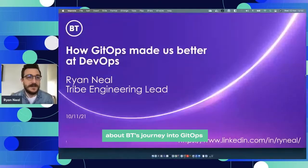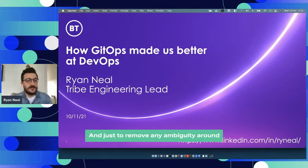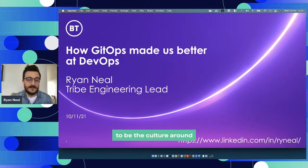Today I'm going to speak about BT's journey into GitOps and how it made us much better at DevOps. And just to remove any ambiguity around what DevOps means, I am considering DevOps to be the culture around developing and operating what you are delivering, rather than maybe just pipeline work or infrastructure development.